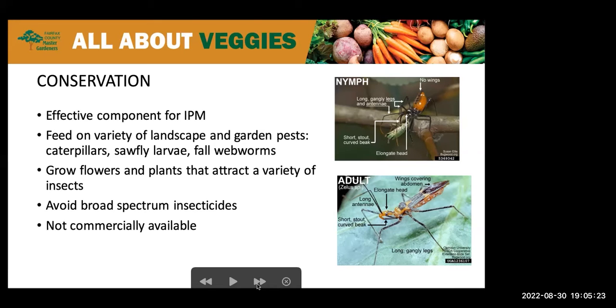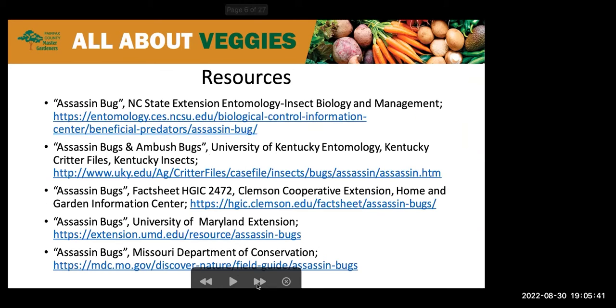Unfortunately, unlike other beneficial insects we've talked about, such as the green lacewing, assassin bugs are not available commercially. So we have to encourage them with our gardening practices. So here are some of the resources I use. Definitely a bug to look up and read about because it was a lot of fun.